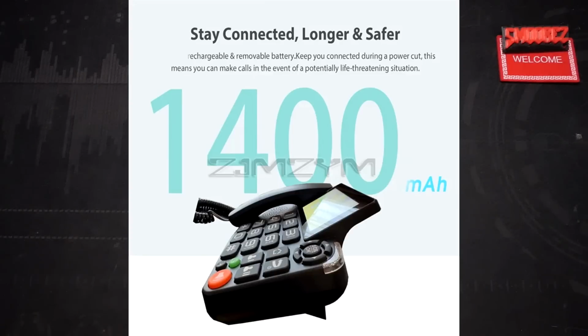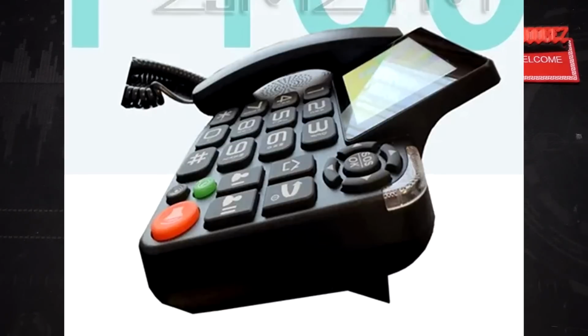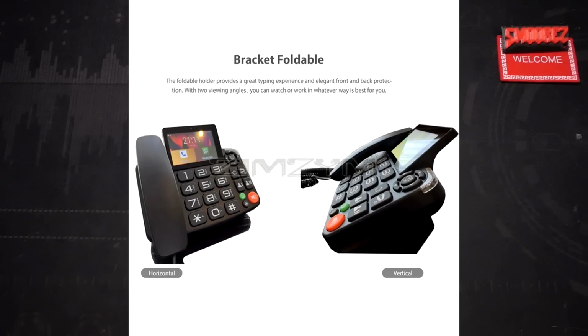Stay connected longer and safer. Rechargeable and removable battery. Keep you connected during a power cut. This means you can make calls in the event of a potentially life-threatening situation. I mean, yeah? Also, the cord's just cut there, but alright, sure. Bracket foldable. The foldable holder provides a great typing experience and elegant front and back protection. With 2 viewing angles, you can work or watch in whatever way is best for you.